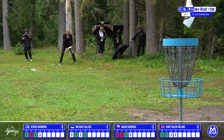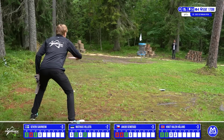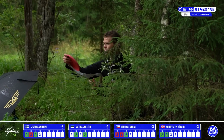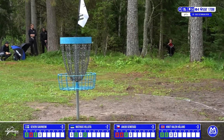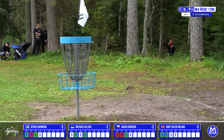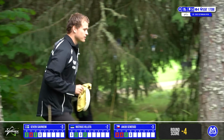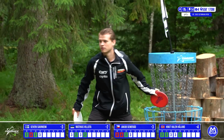Severi up first. This is for his birdie. Oh, no. Looked good out of the hand. Just slowed down real fast with the nose up and just faded out. I would agree. Maybe didn't quite have the spin, but the height did look good. We see Knut here, a man who definitely has some spin on his putt. Yes, sir. That is super clean from the woods. Circle 2, cashes a great birdie.